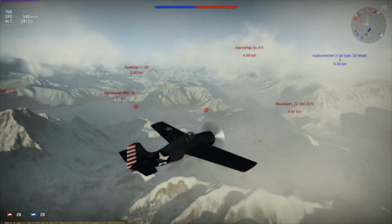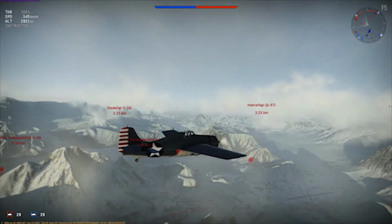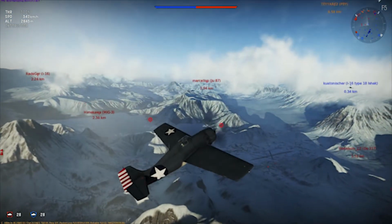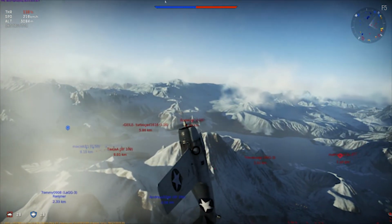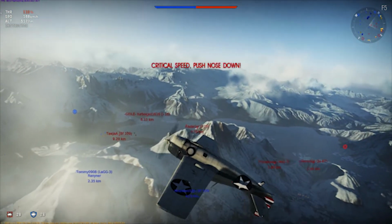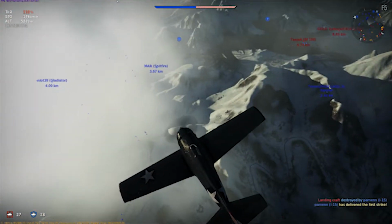Lessons learned from the Wildcat were later applied to the faster F6F Hellcat, which, with the exception of range, could outperform the Zero on its own terms. The Wildcat continued to be built throughout the remainder of the war to serve on escort carriers, where larger and heavier fighters could not be used.